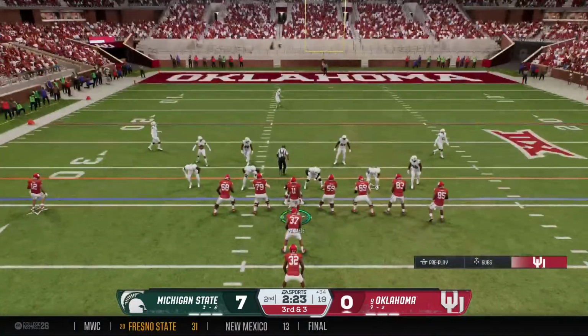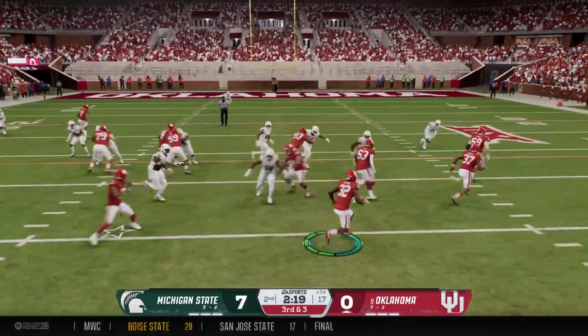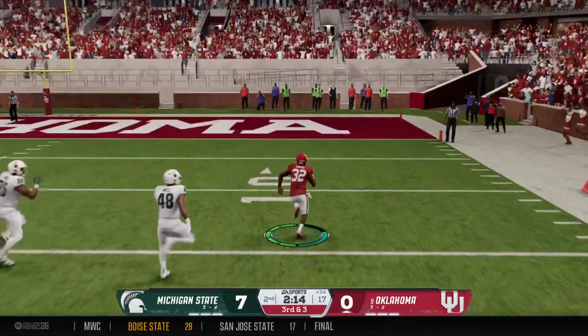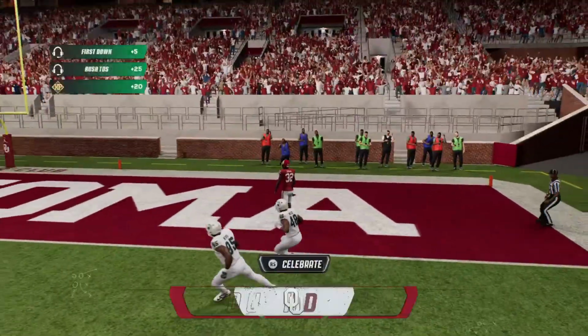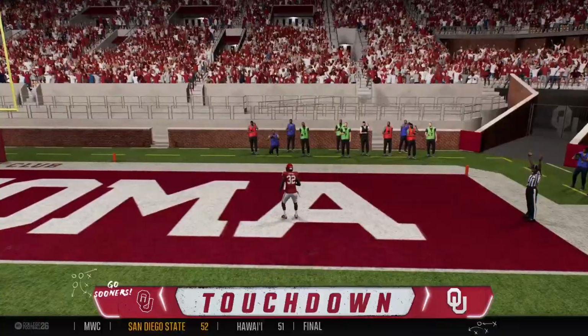The Sooners come to the line on 3rd down, trying to keep this drive alive. The toss to the outside. There he goes. And he eluded the defense, and he'll take it all away. Touchdown, Sooner.